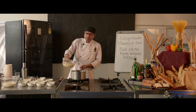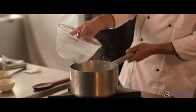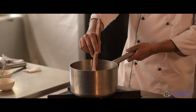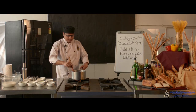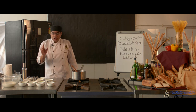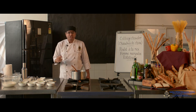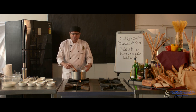The stock and the beer money mixture is put in now. We now slowly allow the flavor to infuse. The addition of cabbage should always be done at the end, because we know cabbage is a delicate vegetable. If we are adding the cabbage at the initial stage, then the cabbage will lose its identity and the value of the soup will be lost.